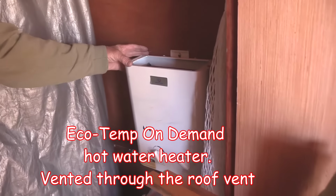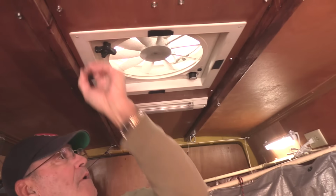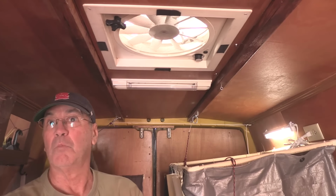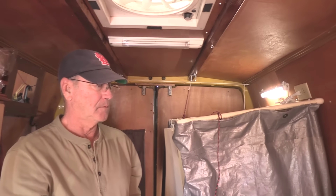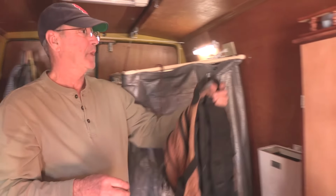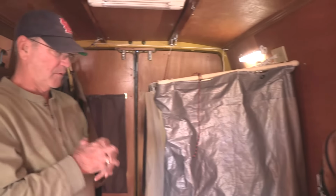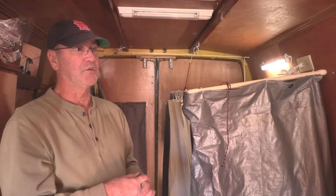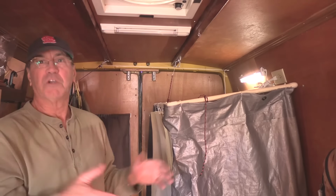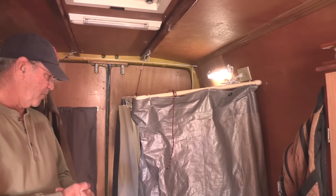I need to probably vent it up into this vent, but when I take a shower, I open this up. In the summertime, I turn the fan on, and that generally sucks all the moisture and the carbon monoxide out of the van, so I don't have to worry so much about that. And it's not like it's on all day. No. You take a shower in 10-15 minutes, you're figuring to use maybe 3-4 gallons of water. You get wet, you soap up, and then you rinse off. It's just as simple as that. You have plenty of hot water.